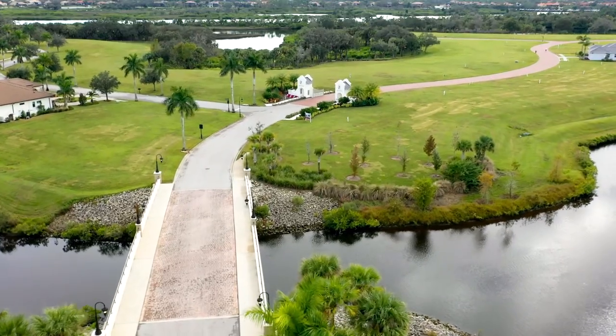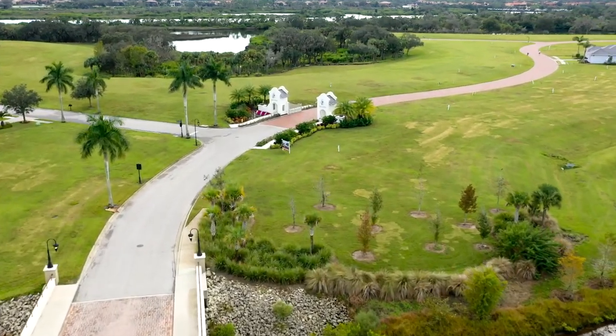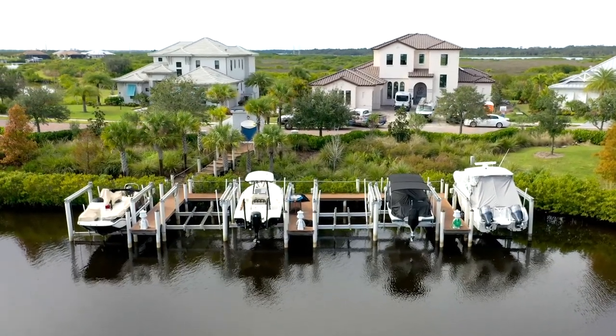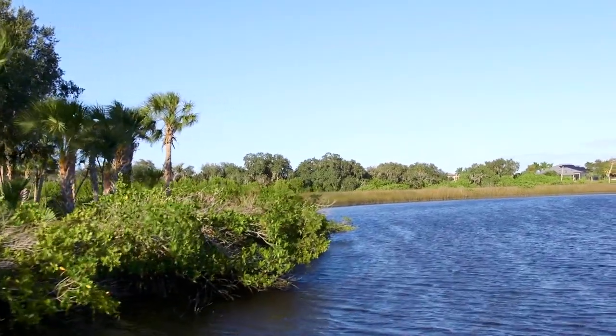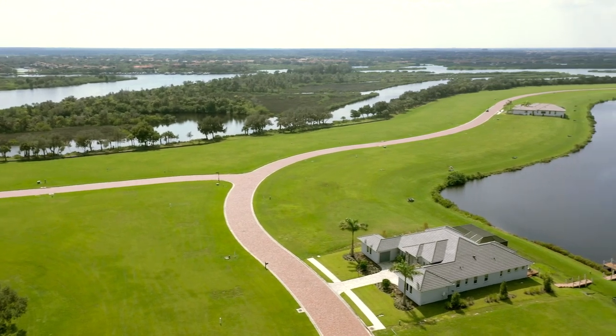If you're looking for the perfect place to call home, the Islands is the most unique community on Florida's West Coast. Isn't this beautiful? As a resident of Rio Vista at the Islands, you'll have direct access to the Manatee River, straight up to the Gulf.